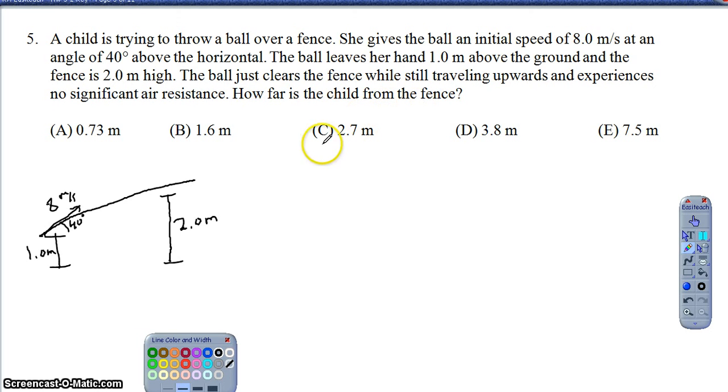So I'm looking for my delta x. How far was the distance between the child and the fence? If I'm looking for delta x, hopefully most of us are comfortable enough now to know the only equation I'm really thinking of is that my constant horizontal velocity equals my horizontal distance over time. So if I want to find out how far away I am, I need to know what my horizontal velocity is and how long this has taken.